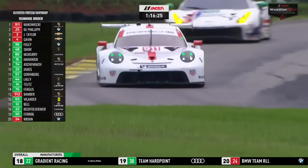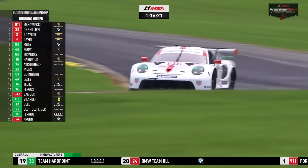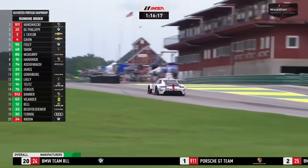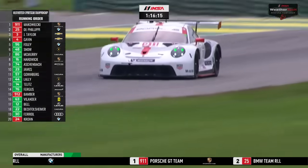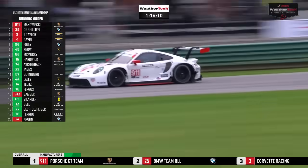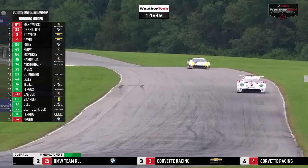Makoviecki out to 8 seconds at the front of the field from Jordan Taylor, and Connor De Philippi 6 seconds further back. Then Ollie Gavin, who's had an off-track grassy moment, remember, at the final corner at the hog pen, 35 seconds further back from there. Earl Bamber with an out of sync pit stop for GTLM in 5th position.